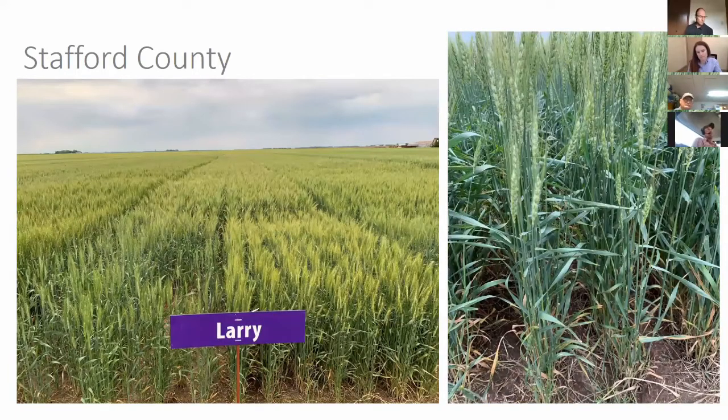Okay, coming up here we have Larry. Larry is a relatively new K-State release. It's been around for, I believe, 3 years now. So it was released at the same time when K-State released Zenda as well. Both varieties could be a good fit for that Pratt and Stafford County region, Larry being a little bit more adapted as we go west, and Zenda perhaps being a little bit more adapted as we go east. Larry has some Overley and Carson 92 in the background there.